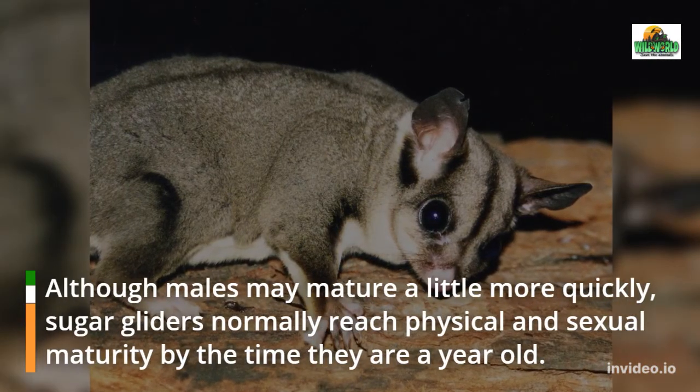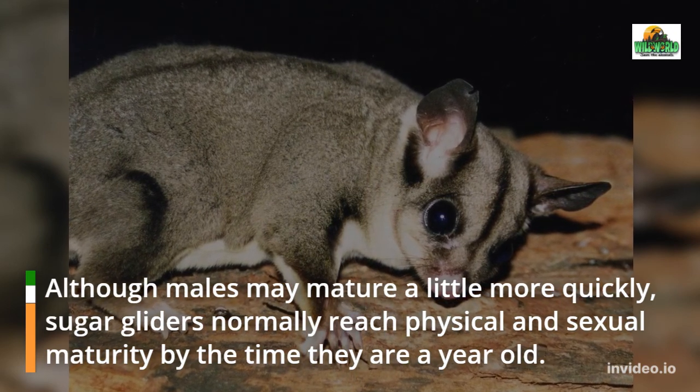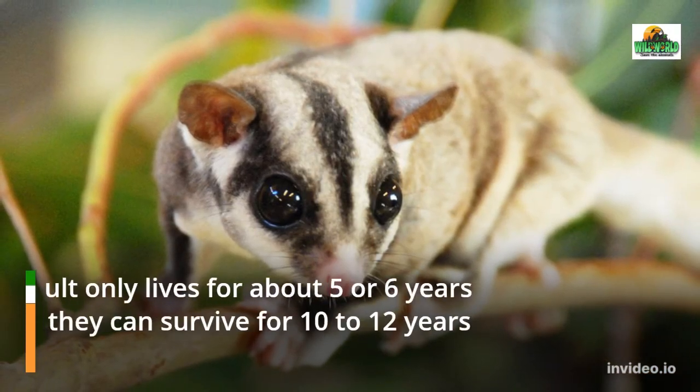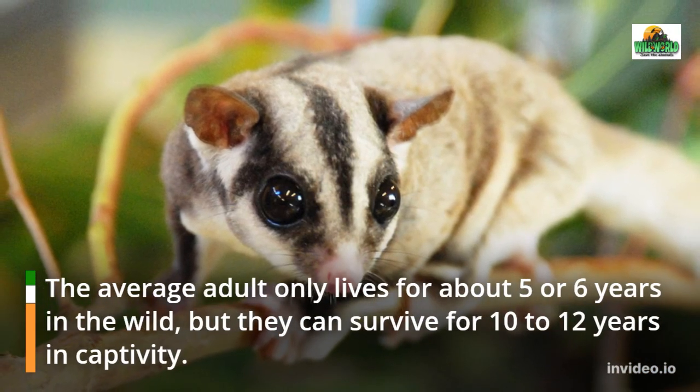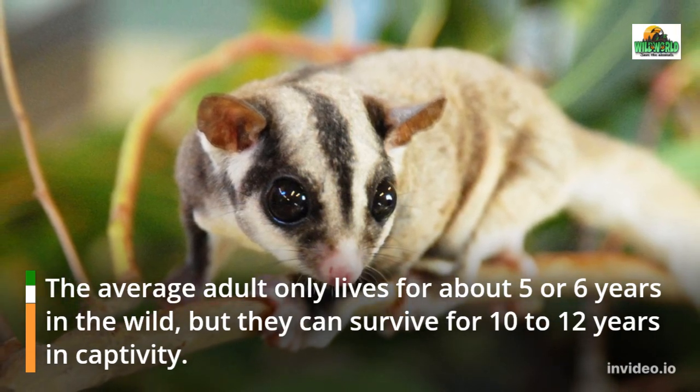Although males may mature a little more quickly, sugar gliders normally reach physical and sexual maturity by the time they are a year old. The average adult only lives for about 5 or 6 years in the wild, but they can survive for 10 to 12 years in captivity.